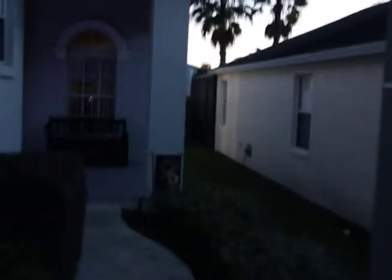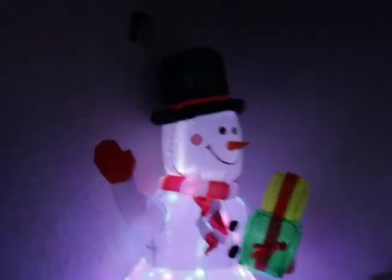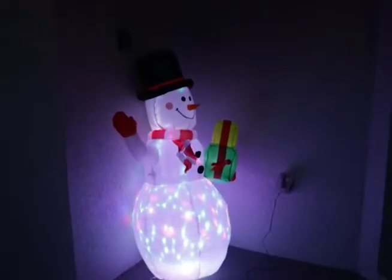Oh, we did get this new flag. It says Merry Christmas with a reindeer on it. Very cute. Of course, our wreath and our snowman who was falling over. There we go. Definitely good. Great. All right, let's see what we got.